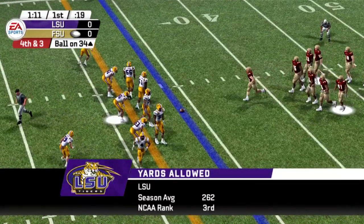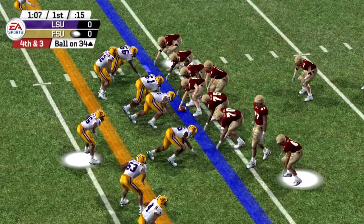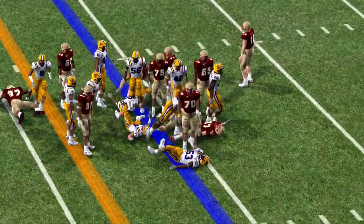LSU has one of the top defenses in the nation. Have a look at the stats. Well, I'll tell you what, this whole defense seems to be full of All-Americans. No doubt about it. These kids are the real deal, my friend.